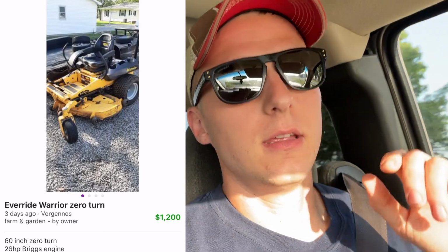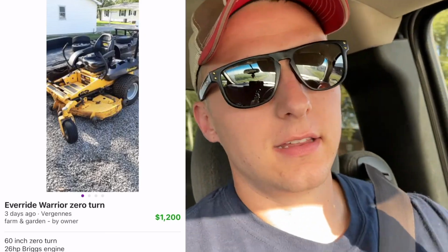So I was cruising through Craigslist yesterday and I found a great deal on a zero-turn lawnmower. Now it is August, so the market for mowers is starting to wind down a little bit, but I think I can flip this one pretty quick. I'll show the Craigslist post here, but the mower is a Warrior Ever-Ride zero-turn, 60-inch cut. It's got a 26-horse engine on it. It looks to be in fair condition.